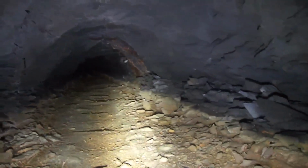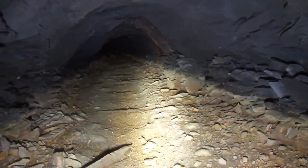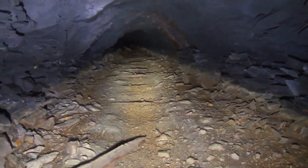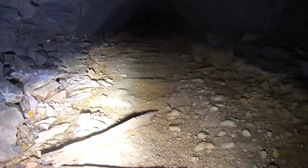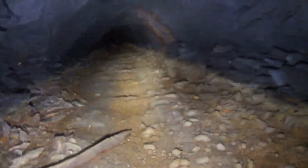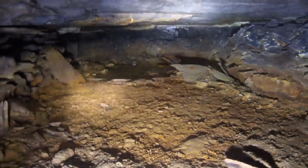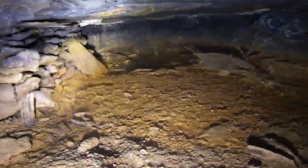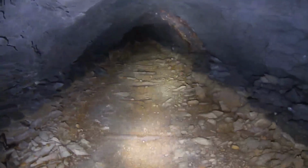Oh, first bat. Wow, this far back in. Now that's incredible. Wow, kind of freaked me out there. Coal seam got narrower the further we got back in here. So, all right, we'll just keep pushing forward.